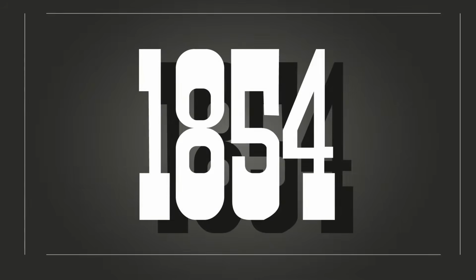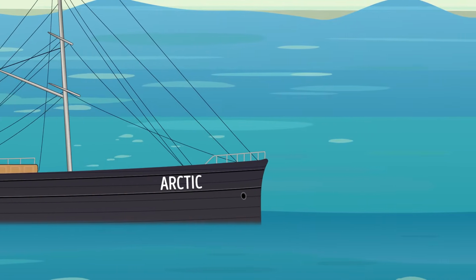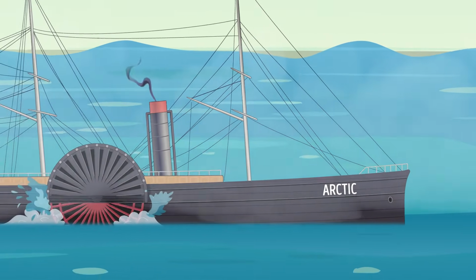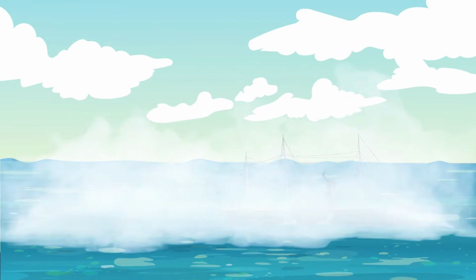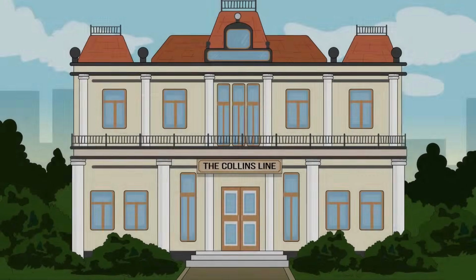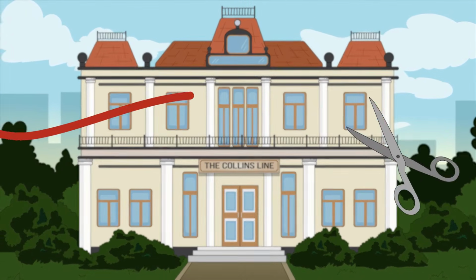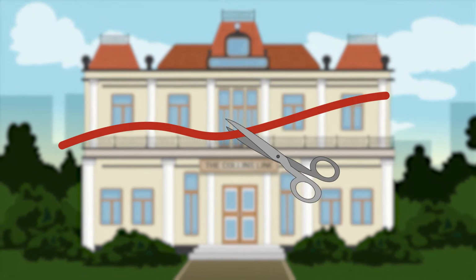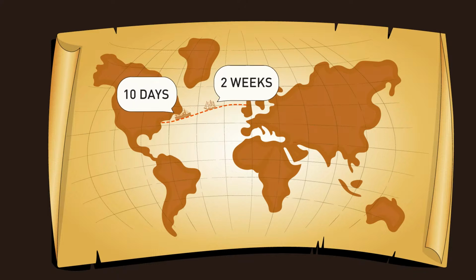The year was 1854, and the SS Arctic, the fastest passenger liner of its time, set out to cross the Atlantic. As it sailed through the misty veil, it slowly disappeared into the unknown. The Collins Line, an American shipping company, was started in 1818 and only began seriously trading in the transatlantic by 1835. Its steamships crossed the Atlantic from Liverpool to New York within just 10 days. Doesn't sound like a great speed today, I know, but back then, the same thing took other ships several weeks.